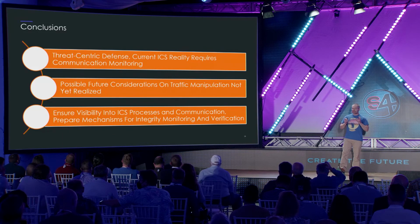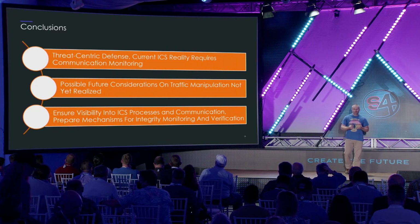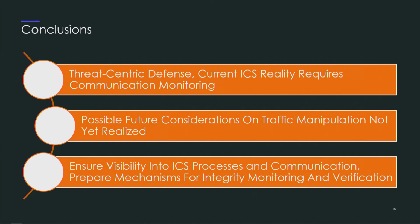So to conclude, threat-centric defense against current ICS reality requires communication monitoring. Unless you are in an environment where you've been able to square the circle in terms of gaining greater endpoint visibility, you really need to use the tools that are available to you right now. Otherwise, the risk, I would argue, is simply too great given how threat actors are operating, that we would lose all capability of identifying, monitoring, and then responding to these threat actors.